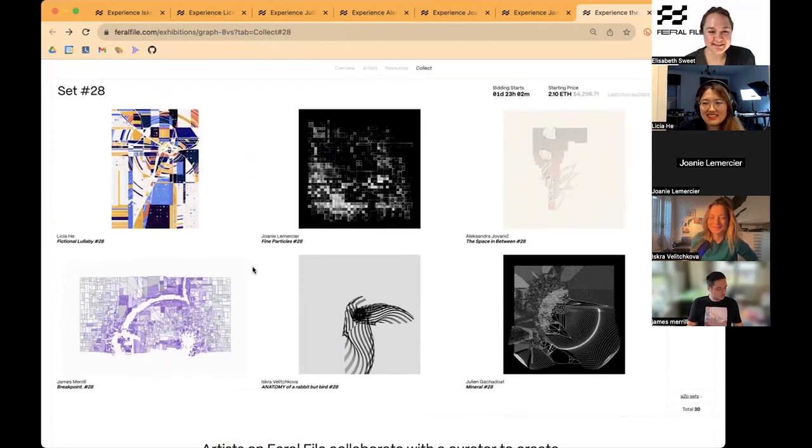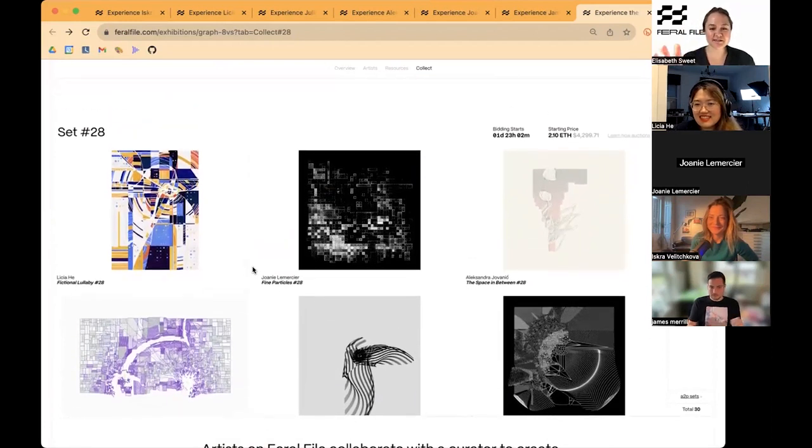Oh, thank you. I appreciate that. It's so fun to see them together. I like scrolling through the sets, seeing Licia's above James's, like there's this fluid line that almost continues to flow through the works. And just the way that they've been placed and installed here really highlights the variety of works, but also how they're so connected.